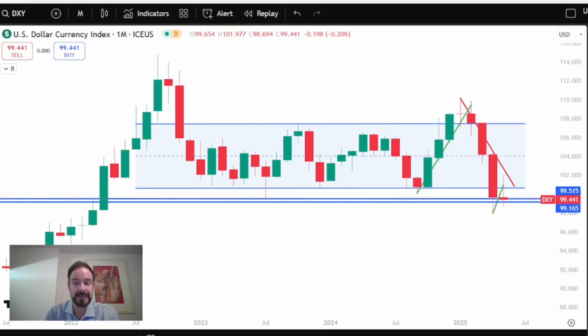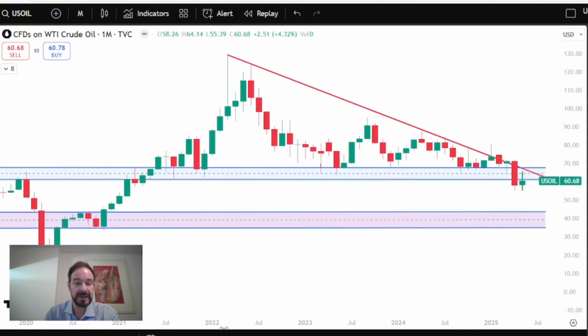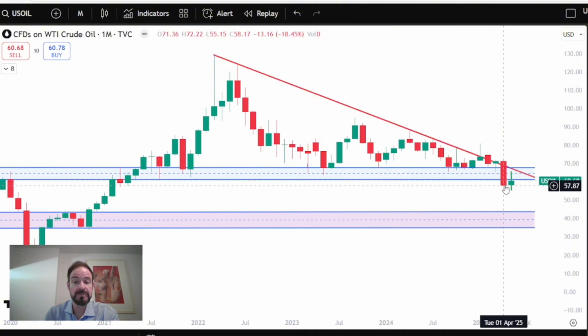Now, let's take a look at a couple more commodities. I get complaints all the time, you don't talk enough about oil. Well, if I show you this monthly candlestick chart right here, why would I talk about oil? On the long side, that is. Look at this. We broke down and closed in April below this super important support zone. This is not new, I've told you this before. What is new? The May candle.